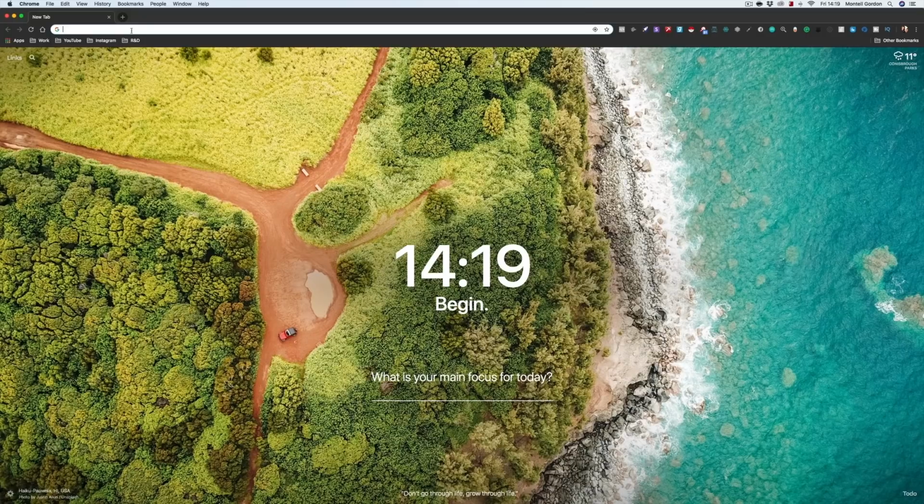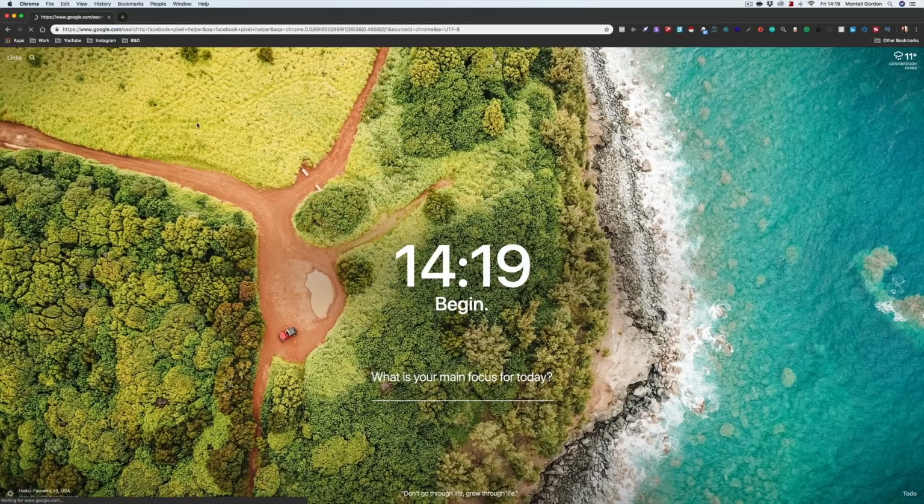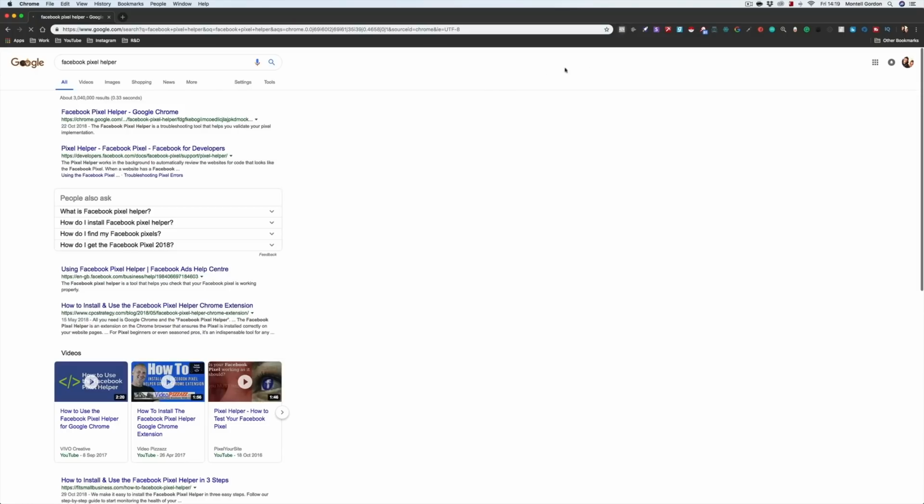The first thing we're going to get is a tool called Facebook Pixel Helper. Now this is a free extension that lives up here, this little extension here. So you're going to go to Google Chrome, install it, go onto Google and search for Facebook Pixel Helper. You're going to get this and download it, and it's going to live in your extensions bar up here. As you can see, it says Facebook Pixel Helper.